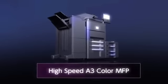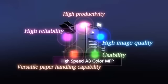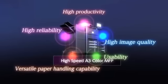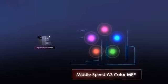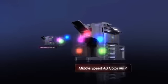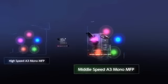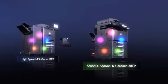Numerous new technologies have been incorporated to meet users' requirements at a high level. High-speed color systems have been developed as flagship models based on our long life technology and other dependable technologies. The transition of assured technology from high-speed color models to medium-speed and black and white models will support you in creating new business chances.